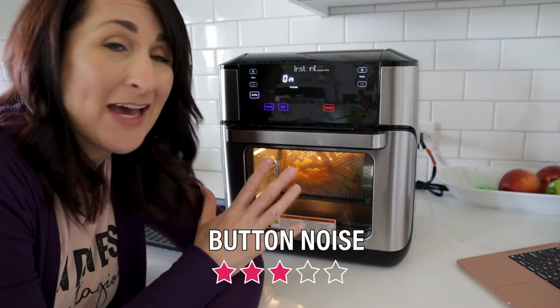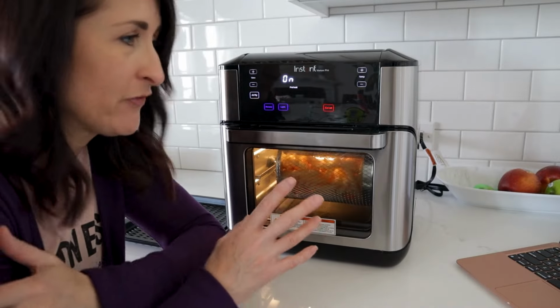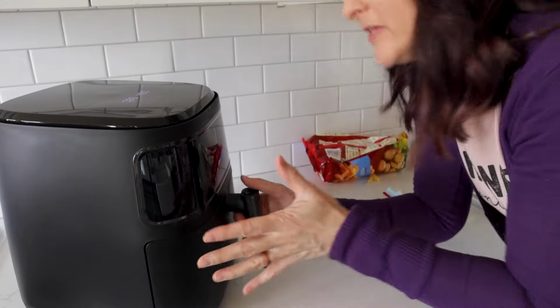And lastly, the fan noise. It's ridiculously loud. It's obnoxious. I'm not a fan of the noise of this fan. I give this one a 2. Oh, this one's got 5 minutes left.